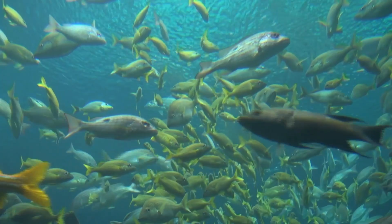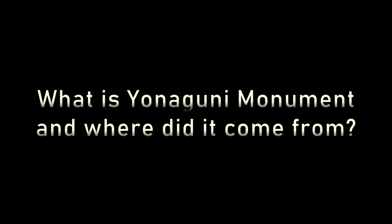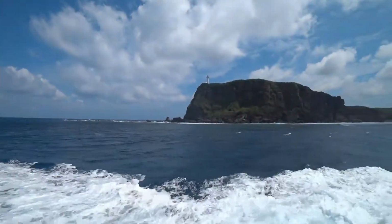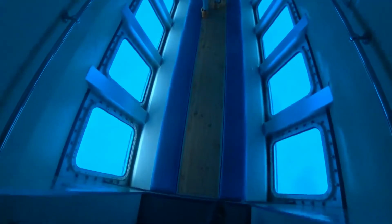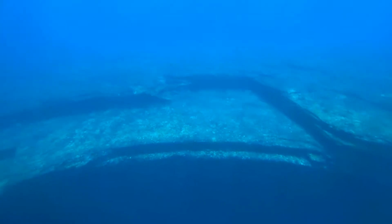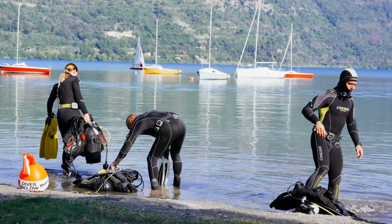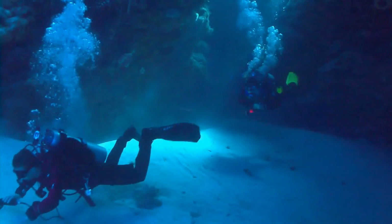Either way, Yonaguni Monument has been a conversation piece and a huge draw for tourism ever since it was discovered. So, what is Yonaguni Monument and where did it come from? From my understanding, Yonaguni Monument is an underwater network of very unusual rock formations that seem to have perfectly cut edges that make up various structures, such as stairs, towers, and stadiums. Some have even claimed that they have seen animals carved into some of the rocks. For many years, divers from all over the world have traveled to Little Yonaguni Island to see it for themselves and try and figure out the mystery.